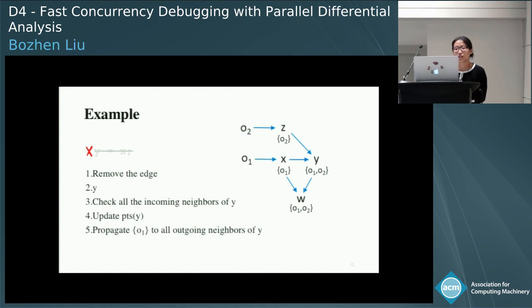After removing the statement, initially we remove the edge, and then we perform the analysis on y. We check all the incoming neighbors of y, which is z currently. Since its points-to set includes O2, according to the transitivity of a PEG, we know that O1 should no longer belong to the points-to set of y, and we remove it.